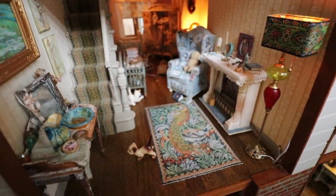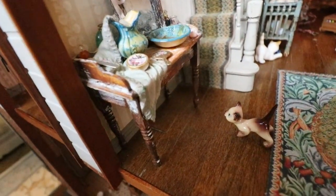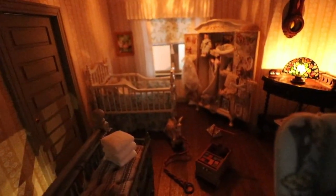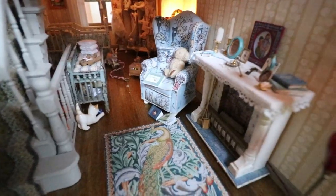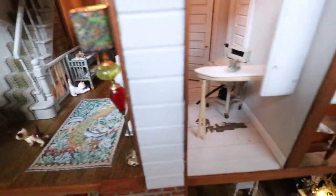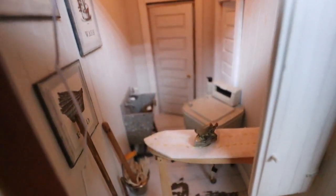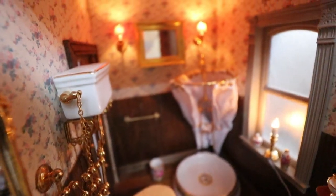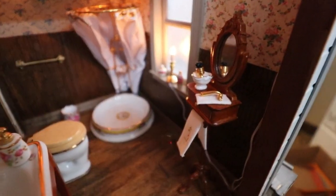In the nursery, the wash basin, leading up the stairs to the parents' room. But this would be the nursery over here, way back here. And the laundry room. And then the bathroom. This is where the man would shave.